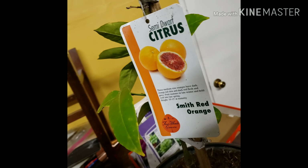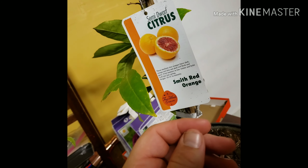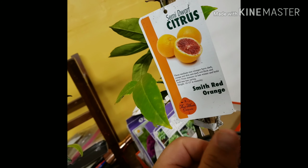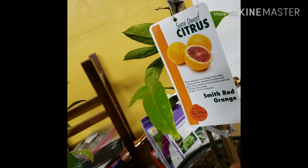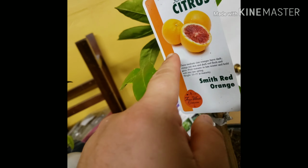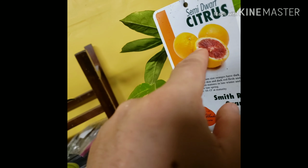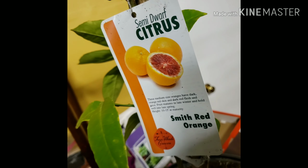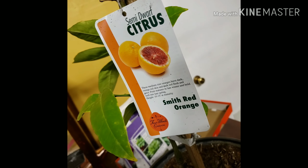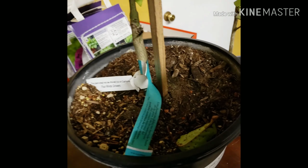And one of the good things is that it actually likes a little bit of the cold, and the more cold it gets, the darker the skin gets, and obviously the inside too. I will upload some pictures, and obviously you guys can do your own homework and Google that yourself.